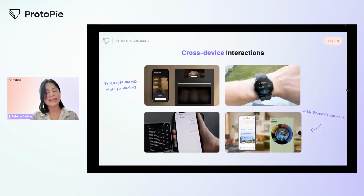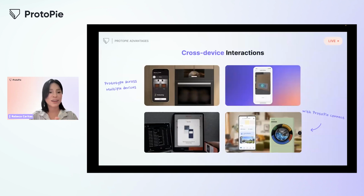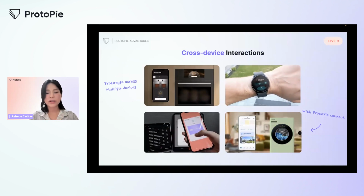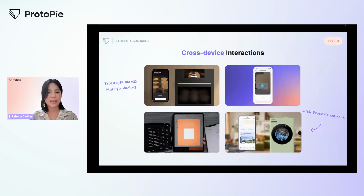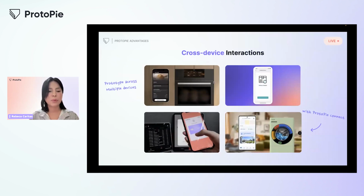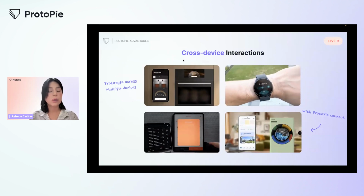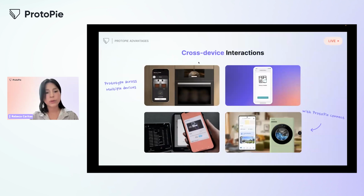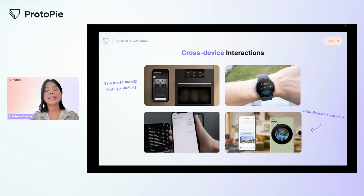Okay, so I said I'm going to mention some advantages that you have when creating prototypes in ProtoPie. First, a big advantage is that you can do cross-device interactions. As you can see in these examples, you are able to control home appliances. For example, with your smartphone, you can control your oven or your washing machine, as you can see here.